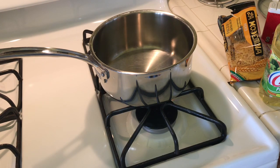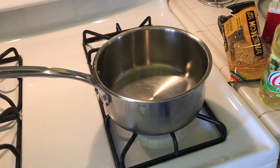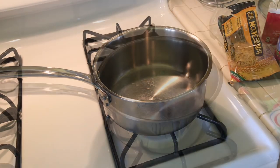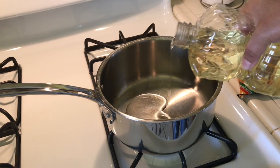Let's go ahead and turn on the burner. There it is. I'm going to put it about right there, about medium, you guys. I'm going to move this right over. The first thing I'm going to do is add some of the cooking oil, very little. I'm just going to put a little bit because we just want to brown the Fideo.